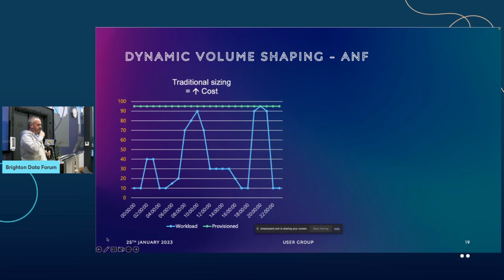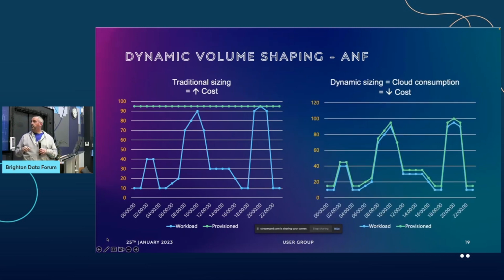One method we do have to help solve the cost issue and really start to work with cloud economics is what we call dynamic volume shaping. As you see on the left here, the top line is the provisioned storage. The blue line is the workload as it fluctuates throughout the working day. With dynamic volume shaping, you can use this programmatically to flex those volume sizes to gain the performance as you need it throughout the day.